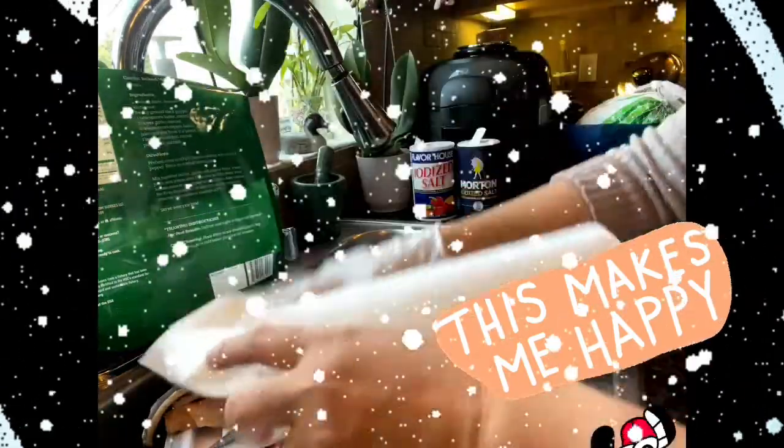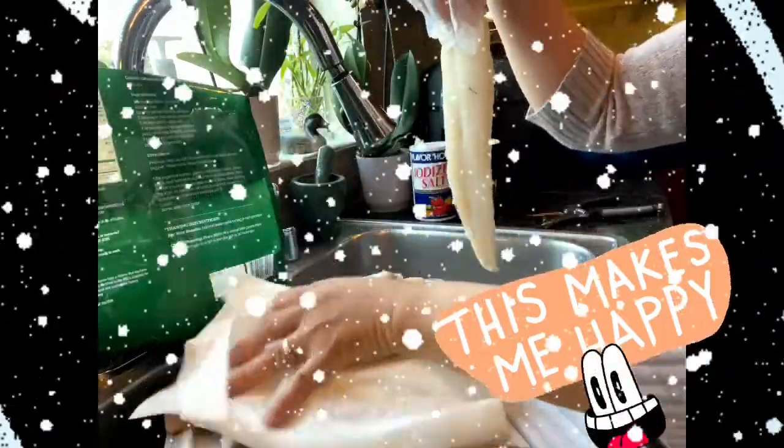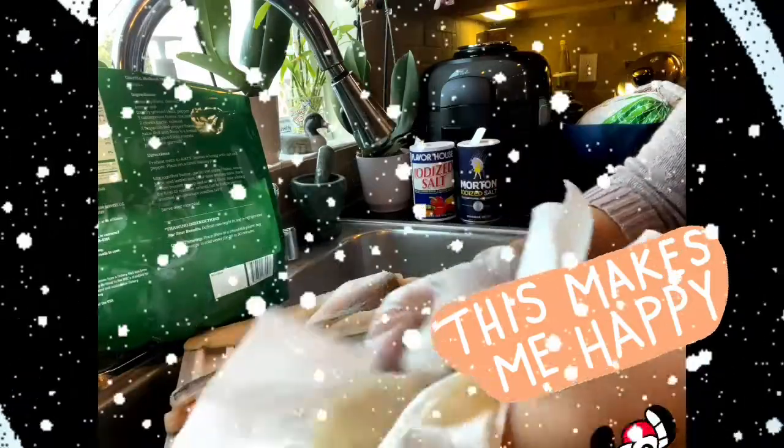I have paper towel here. We're gonna dry each of the fish because it's wet because I washed them. Just dry. It can be dry. We're gonna dehydrate that because we don't have sunshine because it's cold outside now, guys.